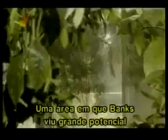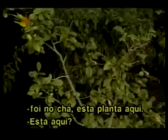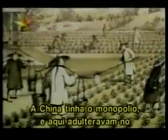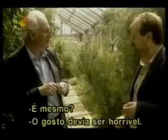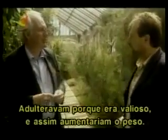But one of the areas that Banks saw great potential for was tea, this plant here. Oh, this one here. Tea at this time was a hugely valuable commodity. China had the monopoly, so people over here were adulterating it with iron filings, sheep dung, all sorts of bits of rubbish. Iron filings? That could kill you, couldn't it? It's foul, but that's because it's so valuable, they wanted to increase the weight, presumably. It's a bit of a ploy.